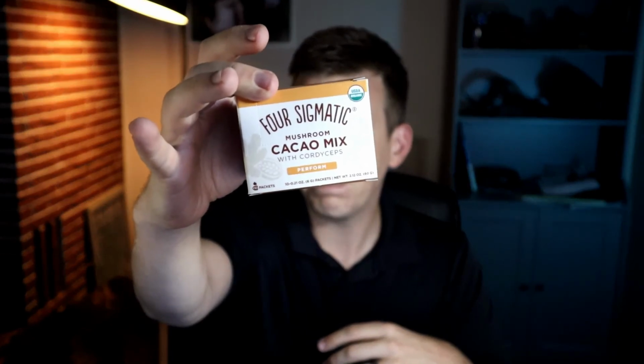So Chaga mushroom can actually just be found in the forest, but most people get it in supplement form. Another point about the Chaga mushroom is it's been found to reduce fatigue and inflammation and increase mental sharpness. So Chaga is one of those that you'll find in a lot of the drinking mushroom, like Four Sigmatic has a brand. I've got the box here. Get that to focus.